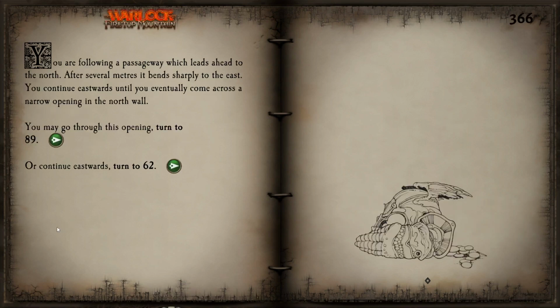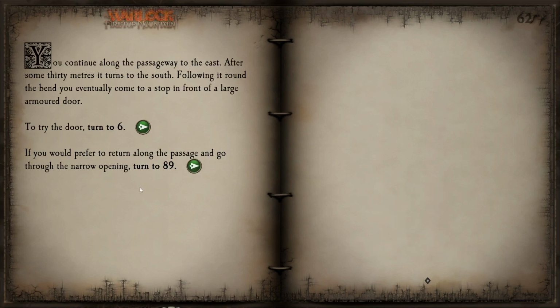We are following a passageway which leads ahead to the north. After several meters, it bends sharply to the east. We continue eastwards until we eventually come across a narrow opening in the north wall. We could go through this opening or continue eastwards. Again, we are in no rush to get to Zagor, so let's continue eastwards.